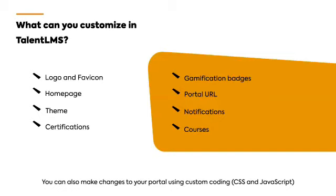And the portal URL. The portal URL is the link that you ask people to use in order to join your portal. That can be customized and you can apply your own domain name there.